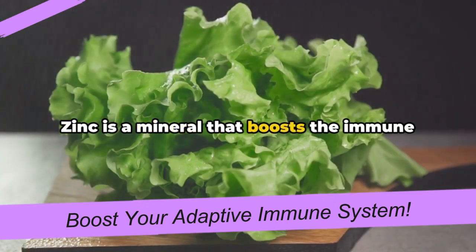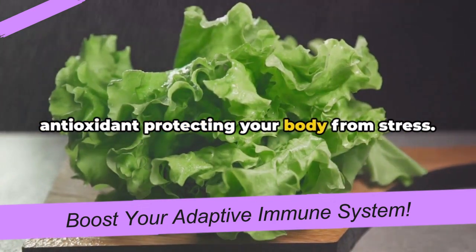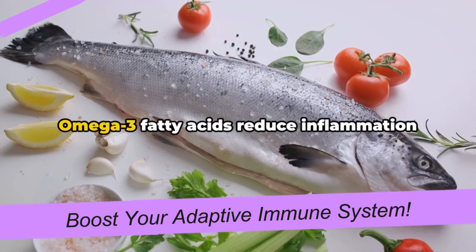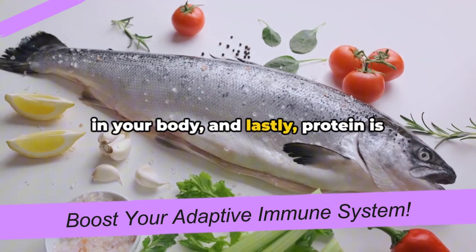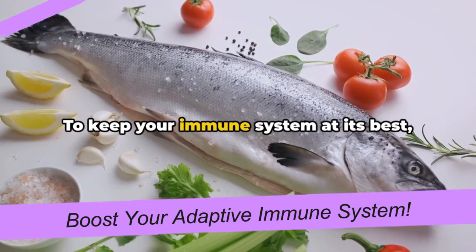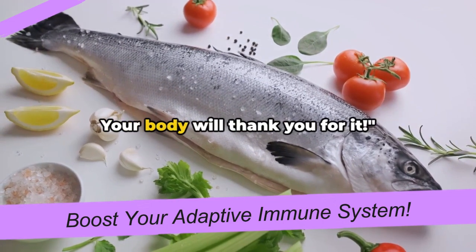Zinc is a mineral that boosts the immune response, whereas selenium acts as an antioxidant protecting your body from stress. Iron helps your body produce white blood cells, which are crucial for immunity. Omega-3 fatty acids reduce inflammation in your body. And lastly, protein is necessary for building and repairing body tissues, including those of the immune system. To keep your immune system at its best, make sure to include these nutrients in your diet. Your body will thank you for it.